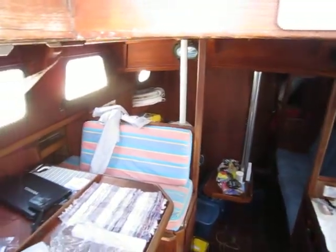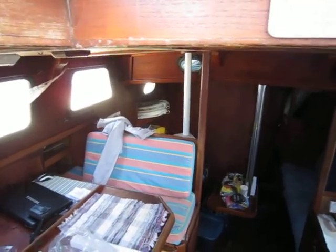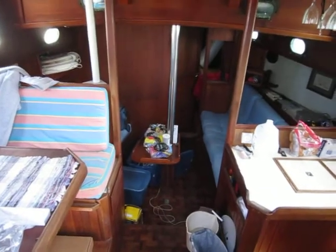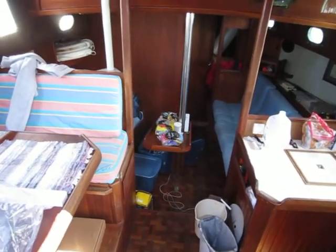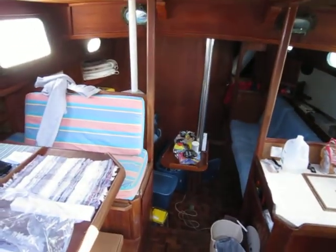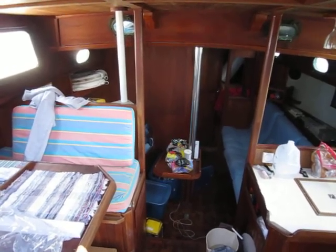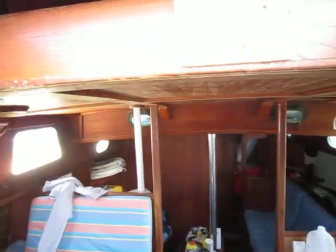Okay, folks, it is the 16th of April 2015, and we're on board our boat, sailing vessel Centurion, a Westsail 42. This is the first time since we bought it, Dave Weicker and I, that we've had it out under sail, and so that's what we got. So here, take a look.